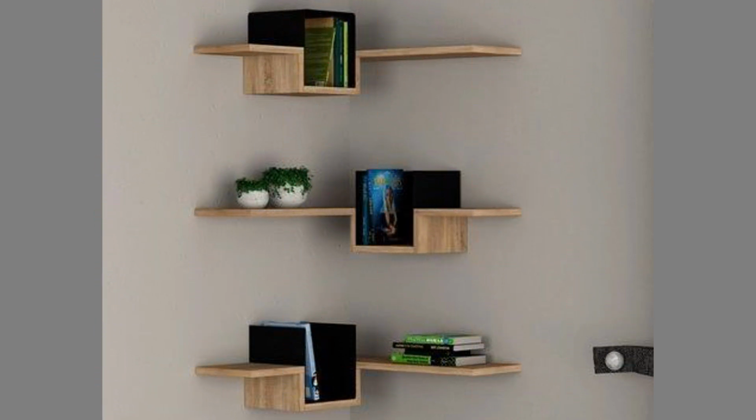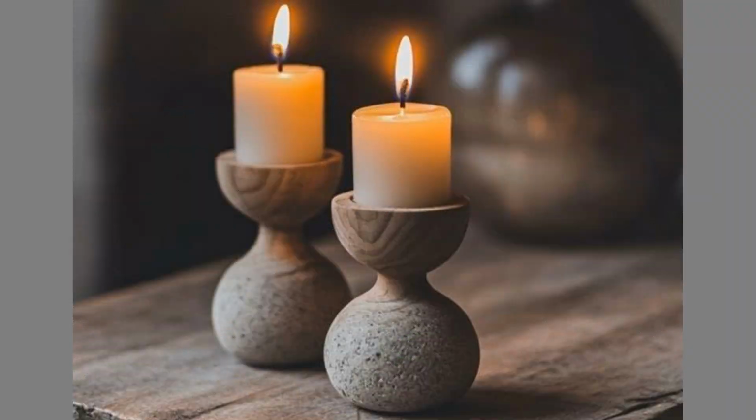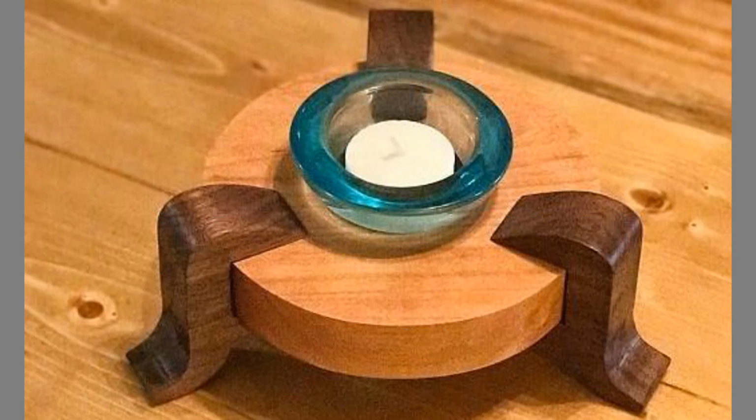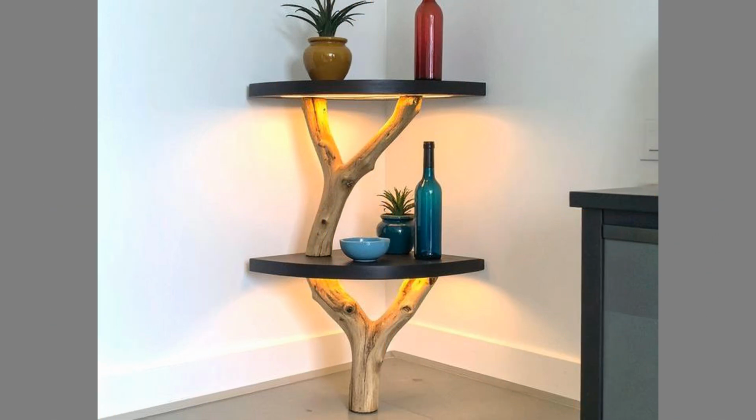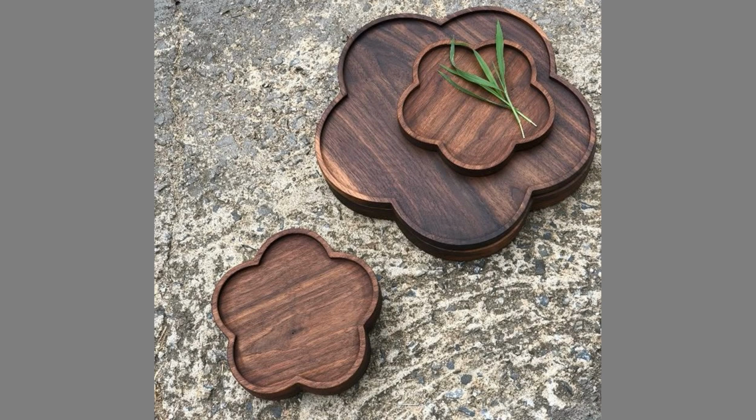Another compelling benefit of working with scrap wood is the potential for skill development. As artisans experiment with various types of wood and techniques, they gain valuable experience that enhances their craftsmanship. Each piece of scrap wood presents its own set of challenges, requiring individuals to adapt and refine their skills continually. This ongoing learning process can be incredibly rewarding, as artisans see their abilities grow over time.